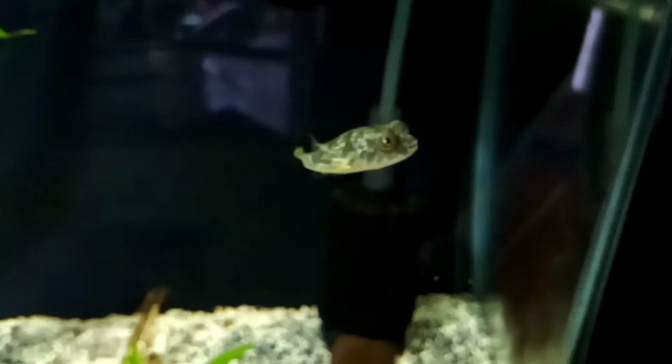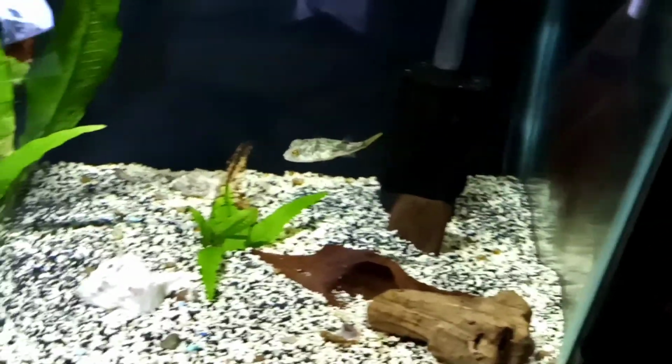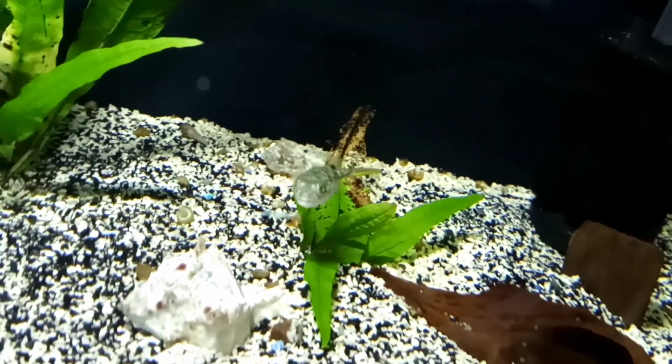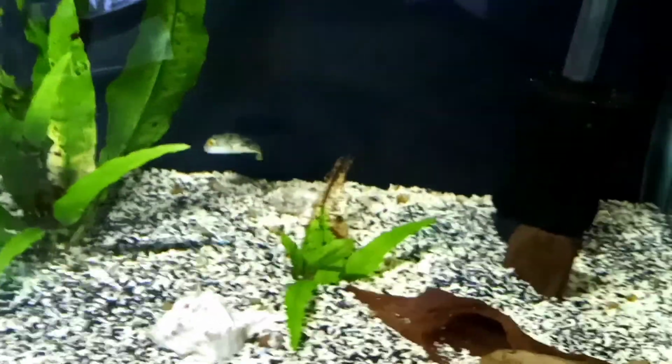All right, so this is my little Fahaka Jasper. He is approximately about 2.5 inches right now. When I got him, he was about the size of a pea. He was really small. But this is one of the largest completely freshwater puffer fish. They get to just shy of a foot and a half.